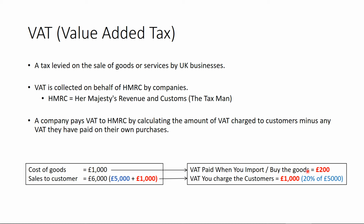So you've already paid this £200 VAT on your own purchases, your imports. The customers paid £1,000, so you have to pay HMRC the balance. So it'll be 1,000 minus 200 you've already paid. So you end up giving £800 to the HMRC.